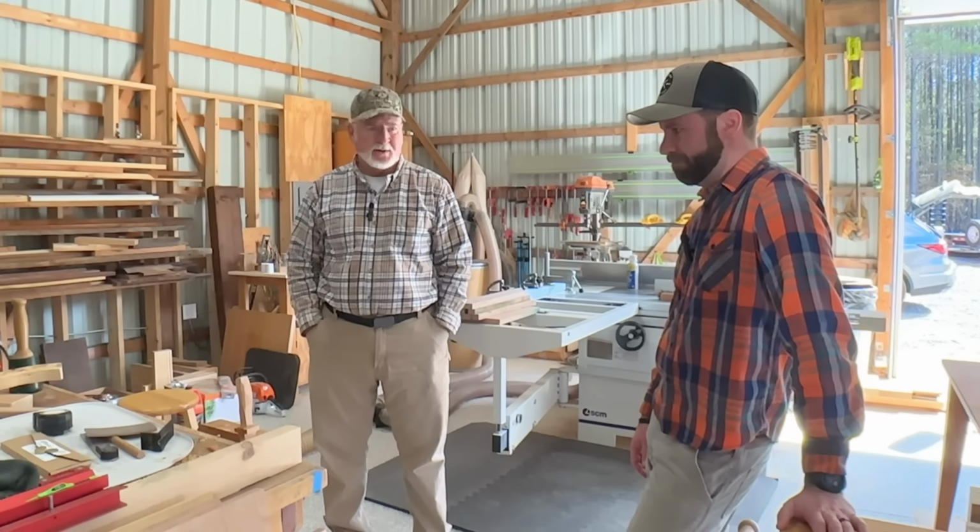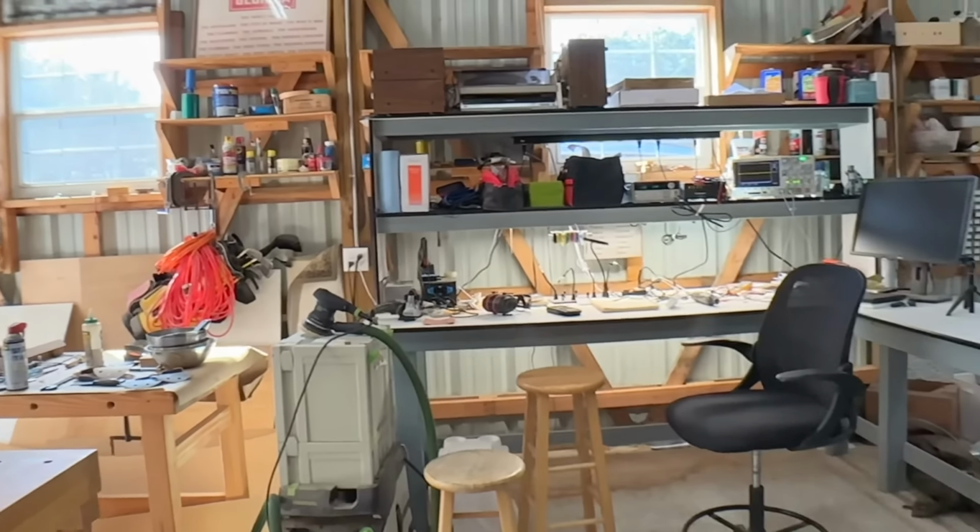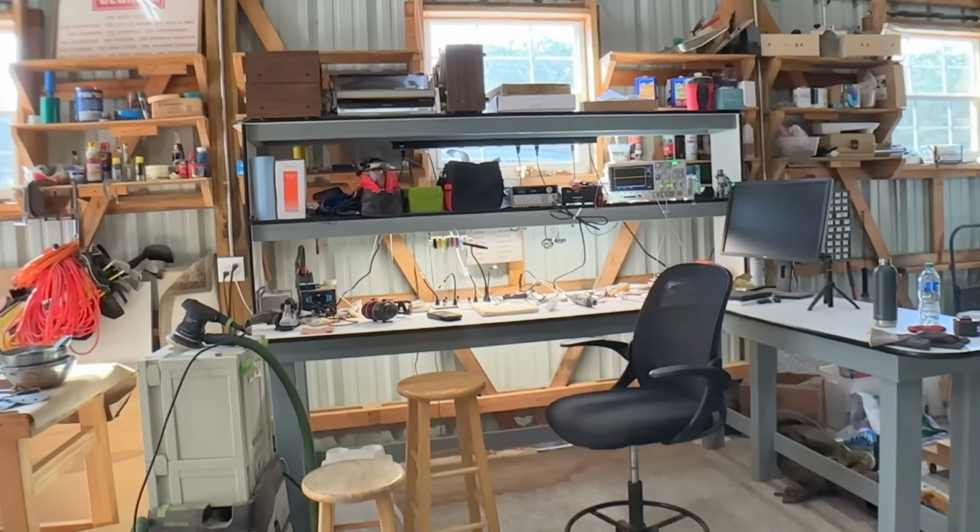Yeah. Well, that electronic workbench over there is primarily used for teaching. I've got teenagers interested in learning electronics.